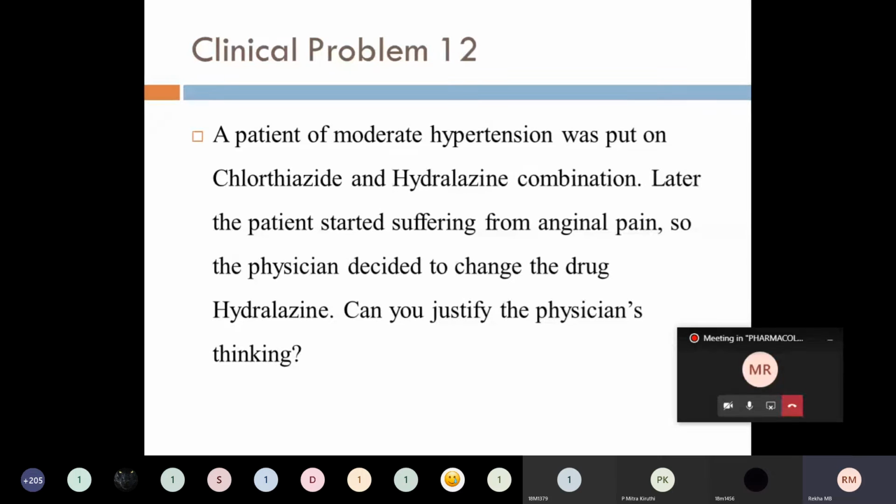Now, why do you think the physician wants to change this hydralazine? What problem is it causing? Why is it precipitating angina? To understand that, you have to understand the actions of hydralazine. Now you all know hydralazine is a vasodilator. It causes vasodilation, so there is hypotension. One of the adverse effects of hydralazine is that because of hypotension, there is reflex sympathetic stimulation. So there is reflex tachycardia. So there is increase in the cardiac activity, which can precipitate angina. That is the reason why the patient is advised a change from hydralazine.